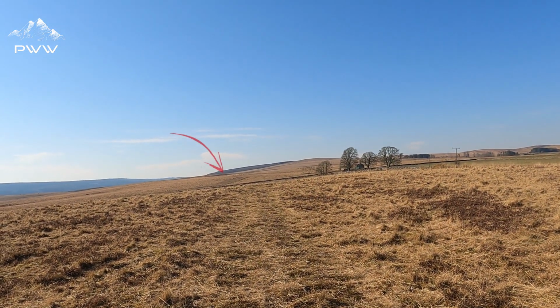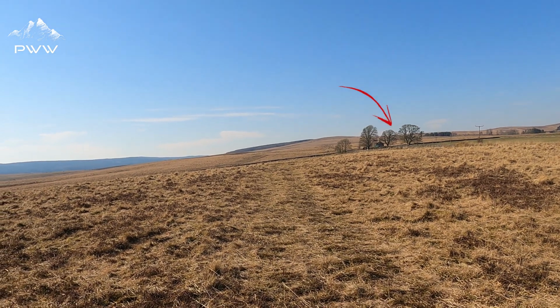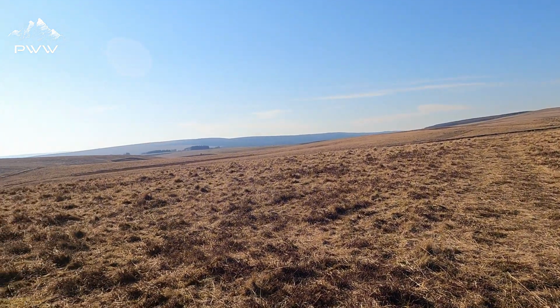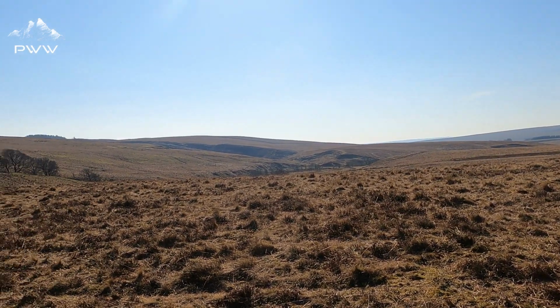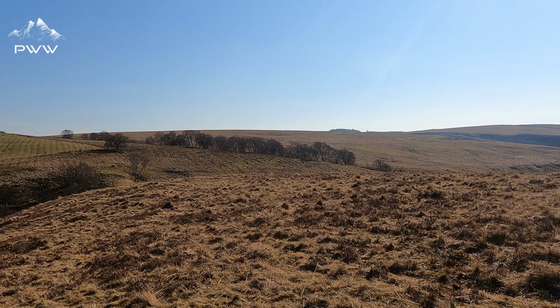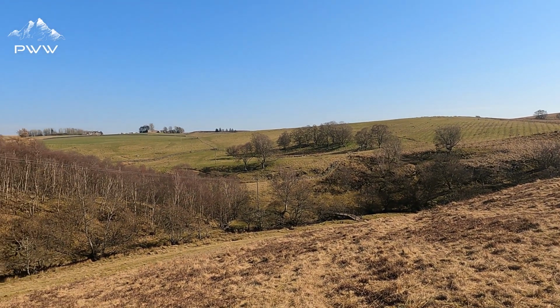We left the road. I'll try and get an arrow onto that. Past the house we can just see ahead of us, and the backdrop, I don't think it gets much better than this. Just fell walking, just superb.